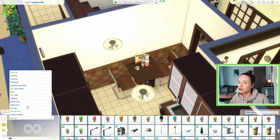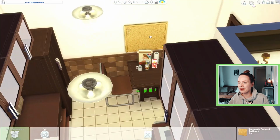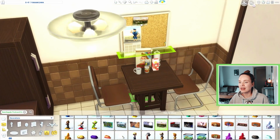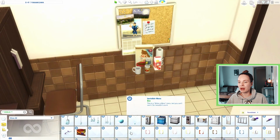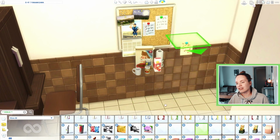So I made sure to playtest everything. If you want to download this house, you could definitely do that. Just make sure to activate BB.move objects, and then you should be fine. Everything should work, because yeah, I playtested everything. But here you can see this is that little breakfast table that I was talking about. And I just think it looks so cute.